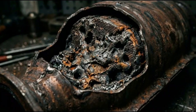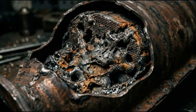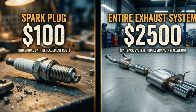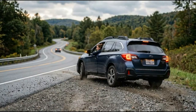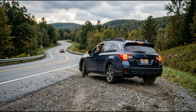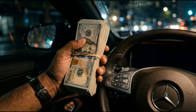This fuel will ignite inside your catalytic converter, reaching temperatures that will melt the internal structure in minutes. What could have been a simple $100 spark plug fix will instantly become a $2,500 exhaust overhaul. If you see that light flash, you must pull over and shut the engine off immediately. Do not try to make it home. This is the single most important piece of advice that will save your car's life and your life savings.